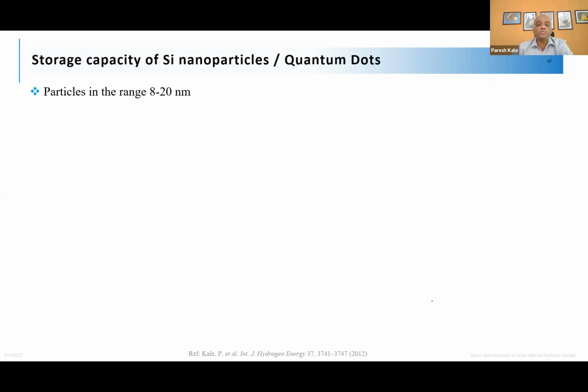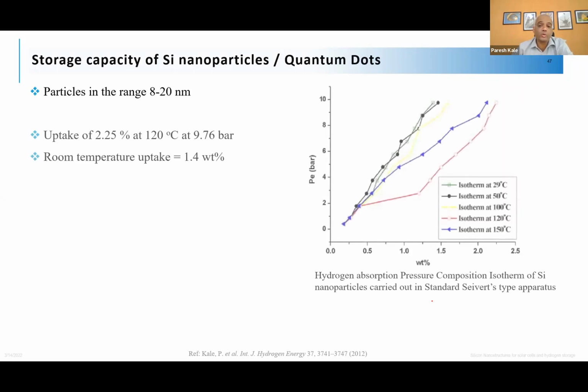So these particles were ranging somewhere between 8 to 20 nanometers. And we ran a very preliminary experiment at that time. Of course, remember, in 2010 or so, hydrogen storage was not that mainstream an area.